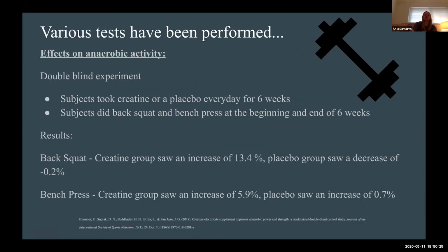Various tests have been performed. One of the ones that we found is the effects on anaerobic activity. In one experiment, the subjects took creatine or a placebo every day for 6 weeks. They did a high intensity workout, the back squat and bench press, at the beginning and end of the 6 weeks.